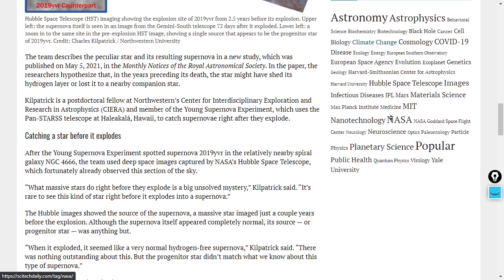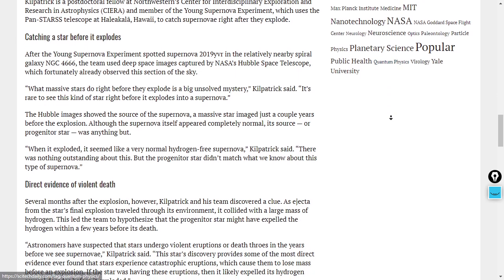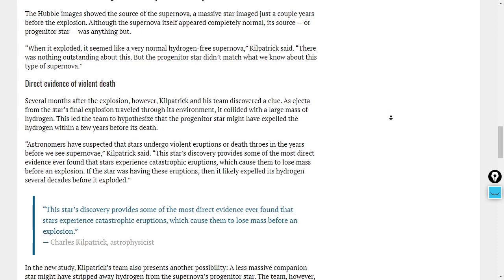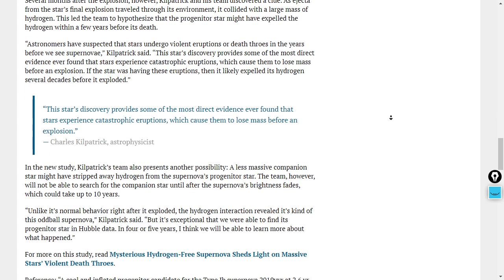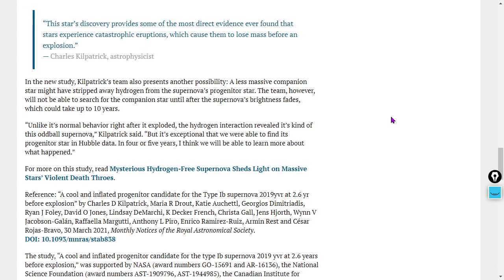And we're just letting the article scroll here. This is from SciTechDaily.com. Why are the chemical abundances as they are? Here's a quote from the article from Charles Kirkpatrick, astrophysicist: This star's discovery provides some of the most direct evidence ever found that stars experience catastrophic eruptions, which cause them to lose mass before an explosion.